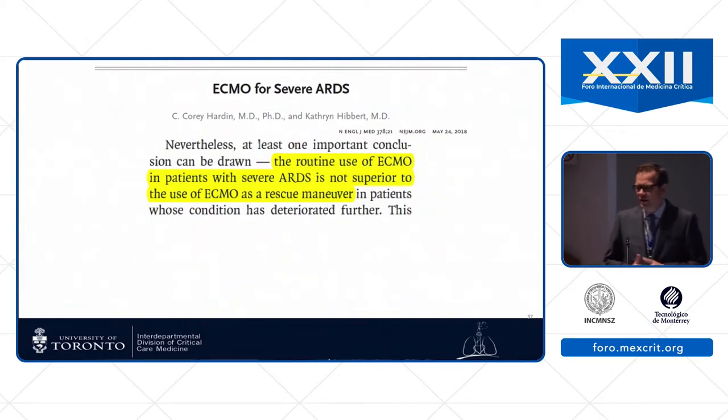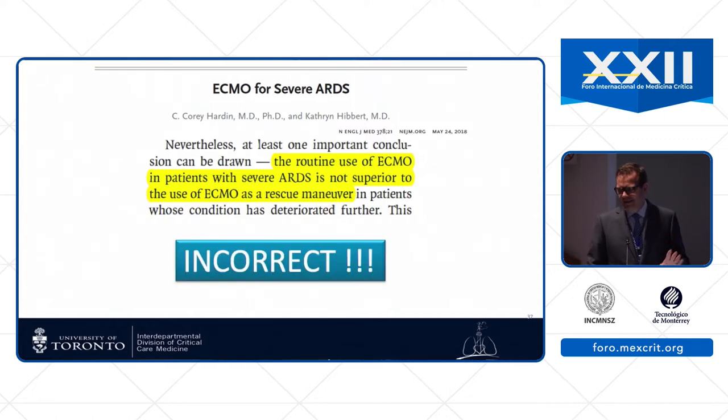Now, if you read the main editorial that goes along with this paper, it says, "Nevertheless, at least one important conclusion can be drawn. The routine use of ECMO with severe ARDS is not superior to the use of ECMO as a rescue maneuver." And I'll just point out that that is incorrect. Just because something is not shown to be different doesn't mean that it's the same, right? Here we need to take a step back and ask, how do we interpret this when the p-value is 0.07, when we see such dramatic results that suggest that there may be benefit?